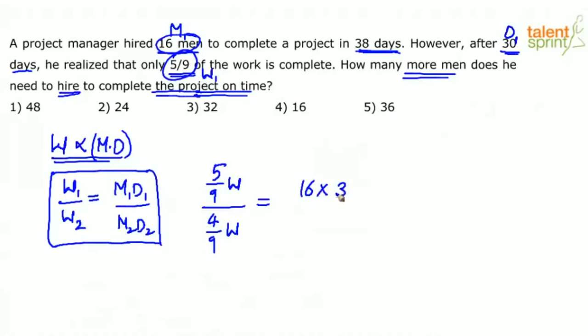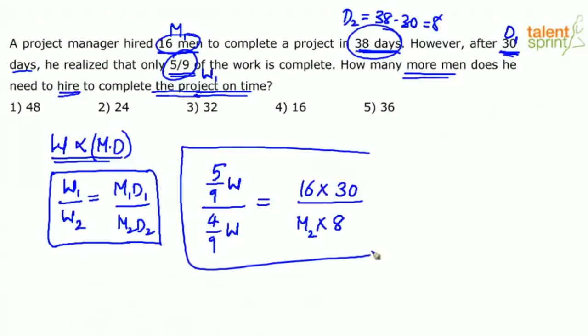16, D1, 30. Let us keep it as it is. We are going to work on M2, the number of men needed to complete this remaining work, 4/9 of the work. In how many days? What is D2? D2 should be the remaining 8 days. See, total 38 days, of which 30 days have already passed. So D2 should be taken as 38 minus 30. Because the remaining 4/9 of the work has to be done only in the remaining 8 days. That's it. Simplify this, you will get the number of men required. Total number of men required. Right? Solve this, what happens?